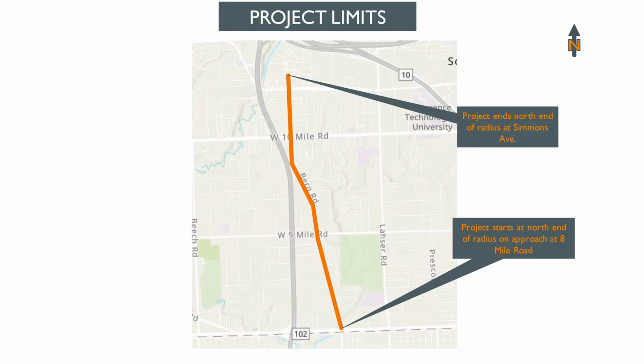And you all live in this area, so I'm sure you understand, but this is where Berg Road is, east of Telegraph, starts at 8 Mile there, and then Simmons Street is a local street north of Civic Center Drive.